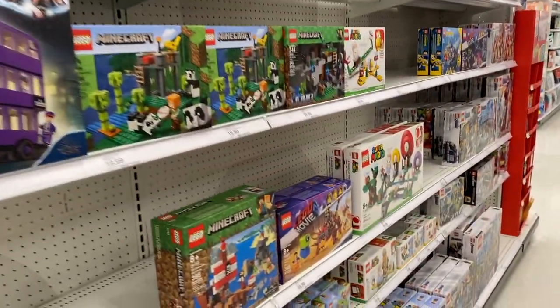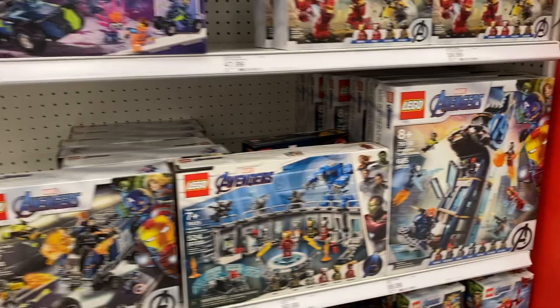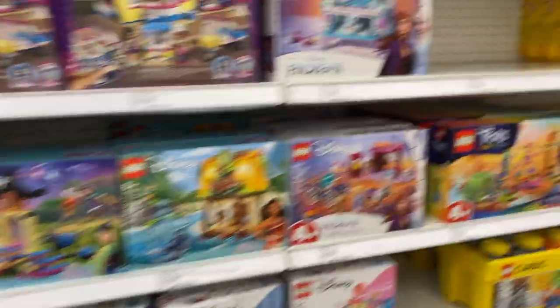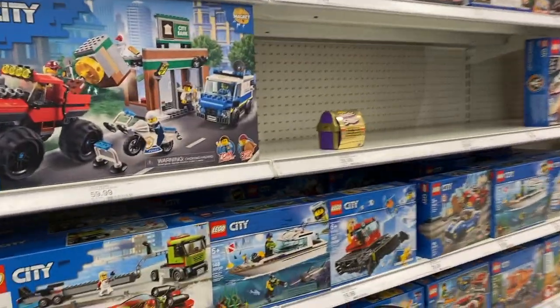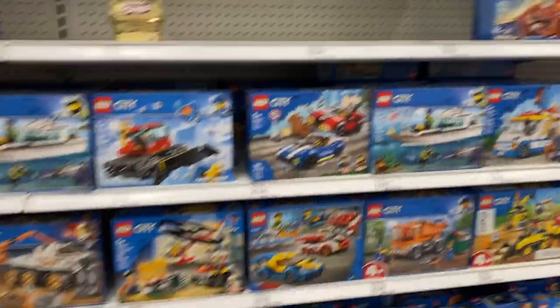Oh, that's what we got right here. Still looking rather barren here, but we got the Avengers Tower here. That's cool. But yeah, it looks like we're gonna miss out today. Got some Lego City sets here. Yeah, that one looks pretty cool. Police station.